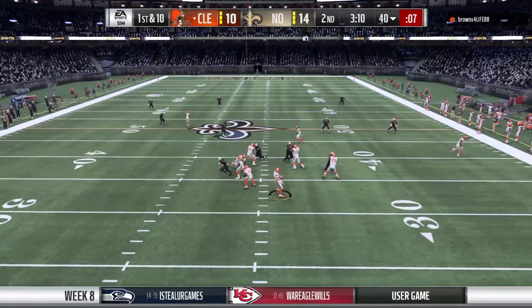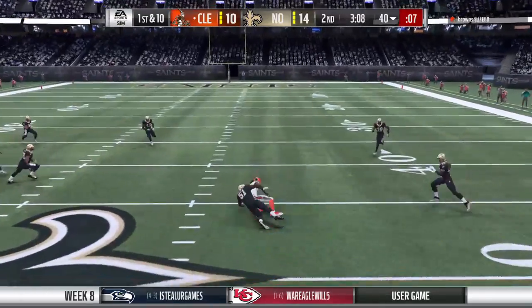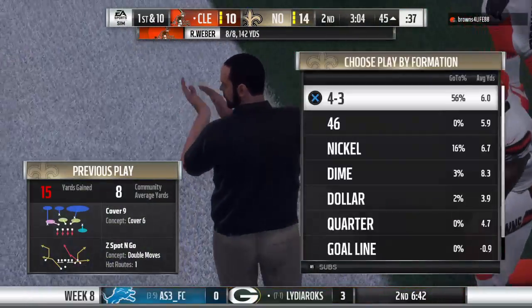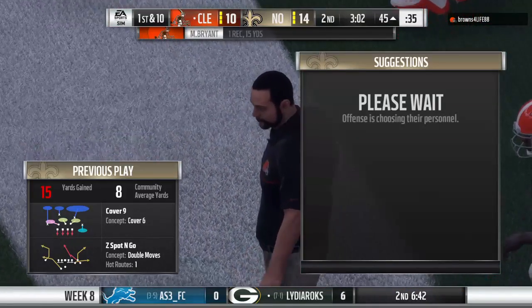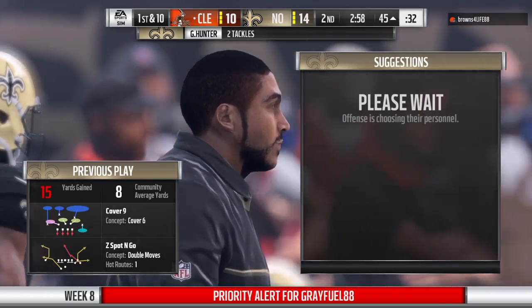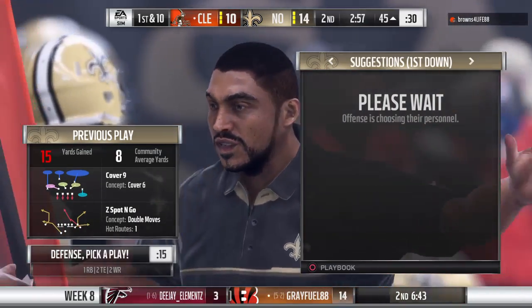First down, Weber. And this is caught by Martavis Bryant. And he'll be taken down across the 50 at the 45 in enemy territory. 15 more there, and they're on a roll. It's another first down.